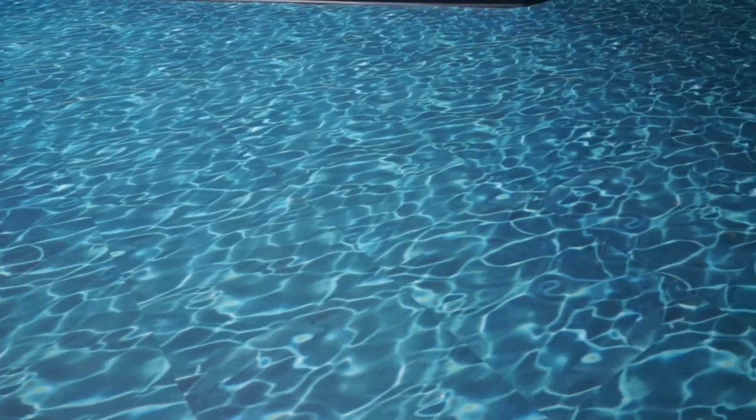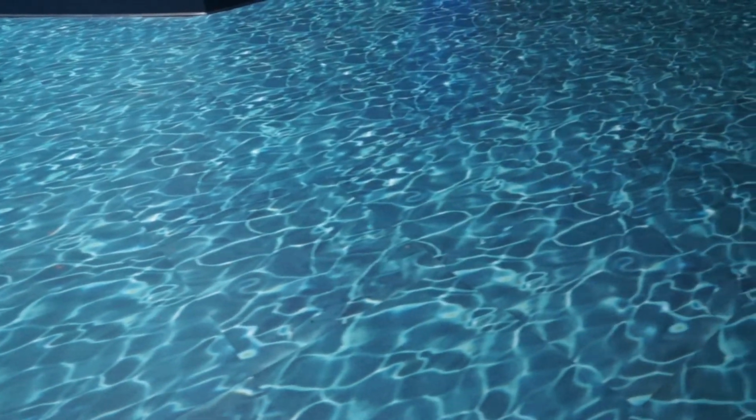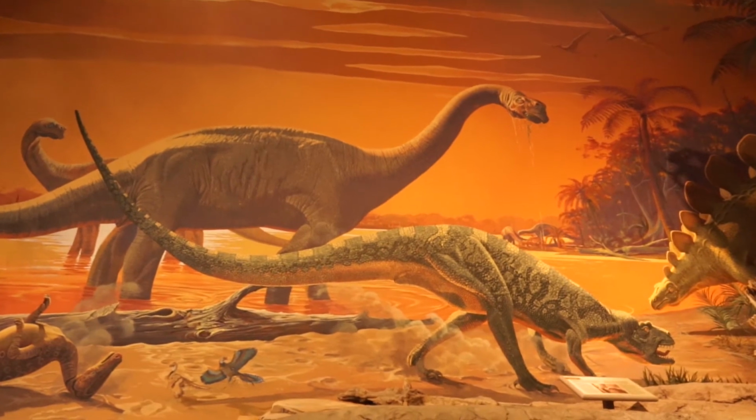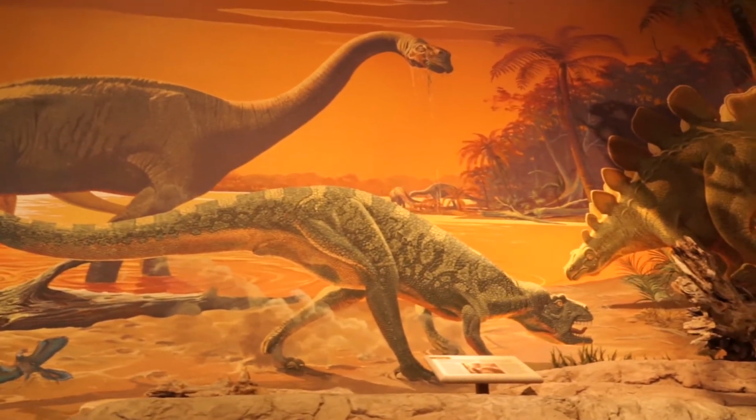We have new flooring in our Cretaceous Hall, which simulates being underwater like New Mexico was during that time period. And we have new lighting in our Jurassic Hall, highlighting our mural, bringing it new life.